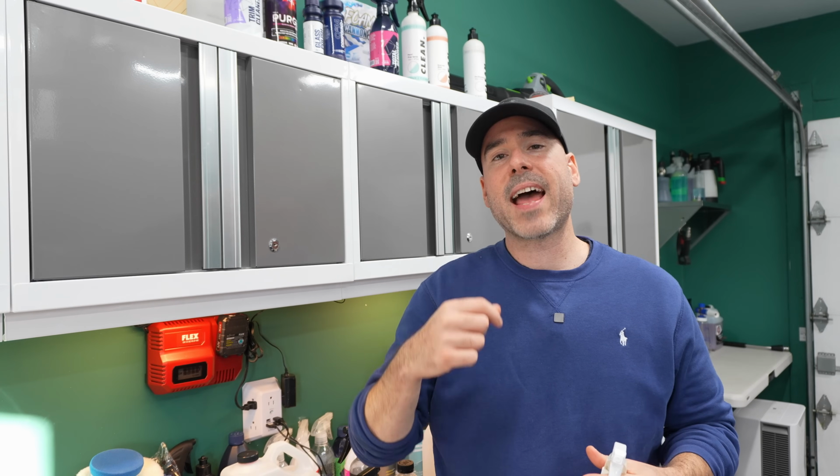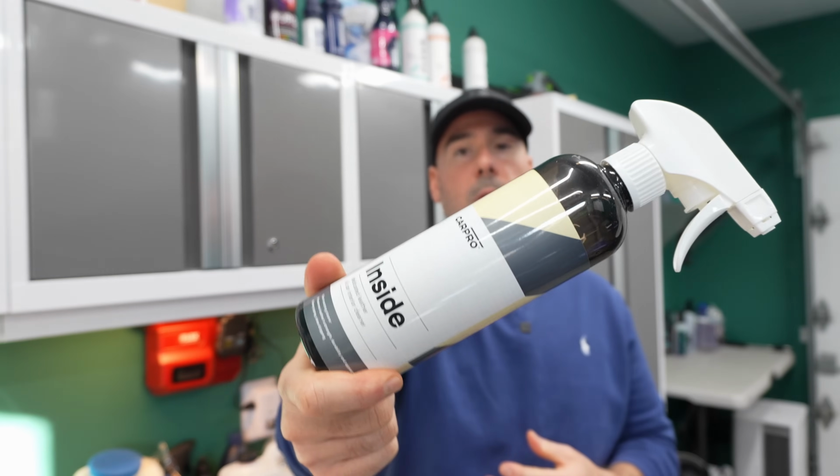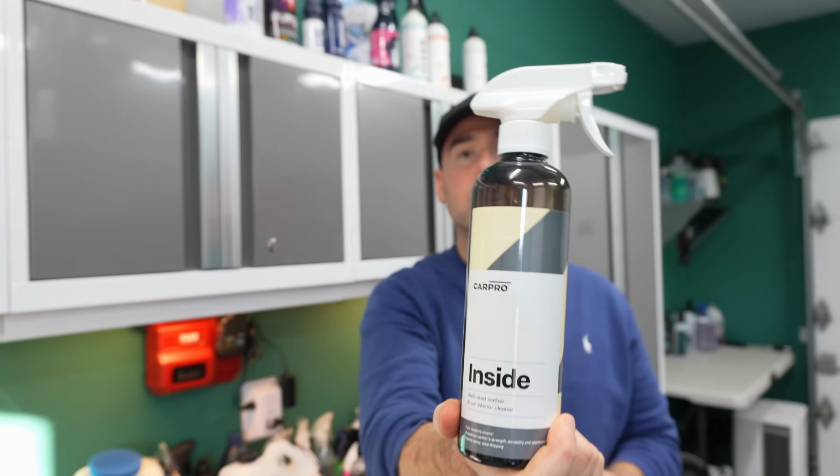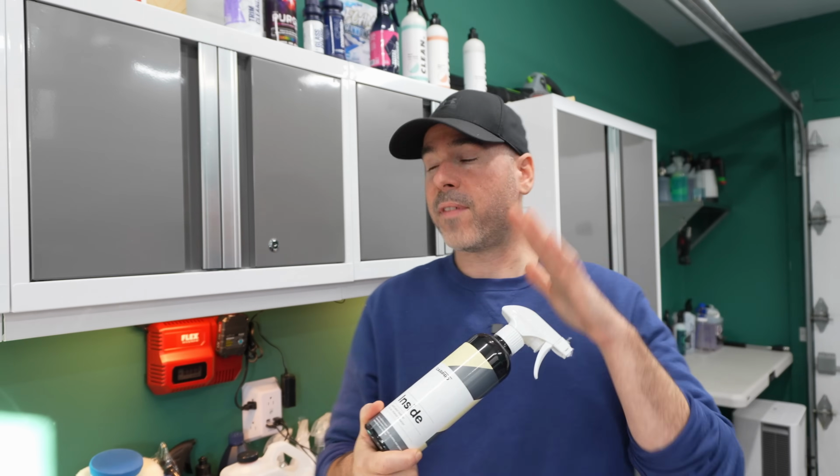If I had some really nasty leather, I would go with an APC or something like CarPro Inside. Still one of my top favorite products when it comes to the interior of the car. Smells really nice, is very, very strong.